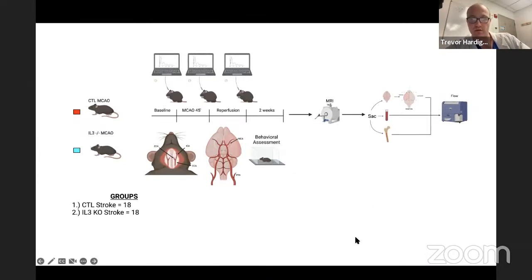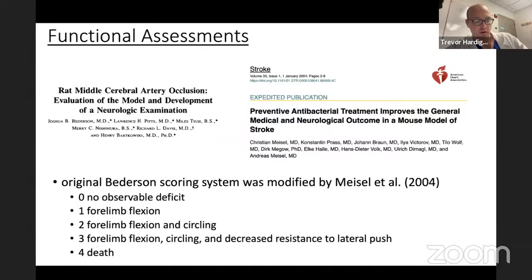So again, doing the same models with the control and IL-3 knockout mice, we performed behavioral assessments, MRI, and then downstream inflammatory profiling. We used for our neurological function a modification of Dr. Bederson's originally proposed neurological scoring for middle cerebral artery occlusion models that incorporates death of the animals, given the long time frame, 2 weeks out in the mice. We wanted to make sure that we incorporated that endpoint.